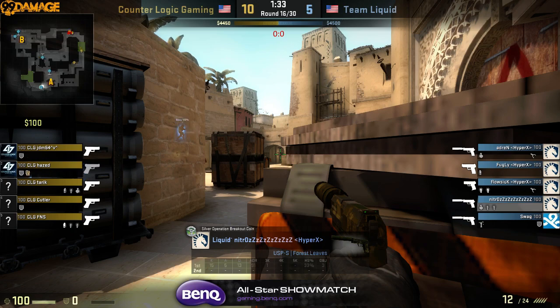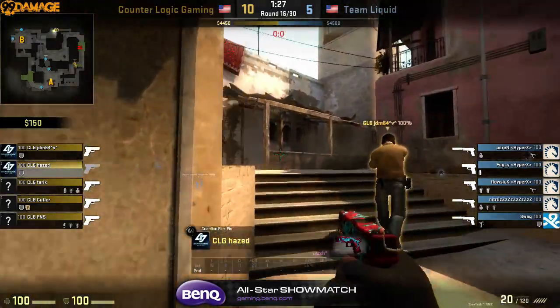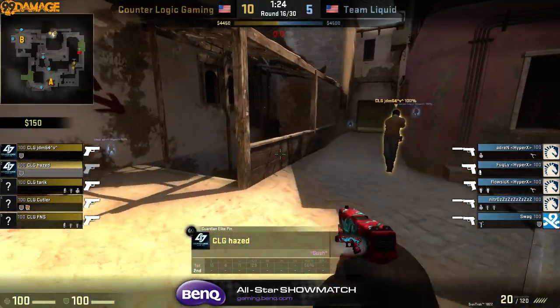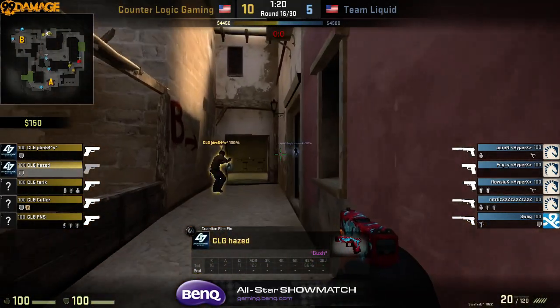The terrorists are spreading out. They have 2 on the A bomb side. Now the bomb gets carried over there as well, and 2 on B apartments, getting ready to fake the bomb site and then let their teammates get themselves onto A.